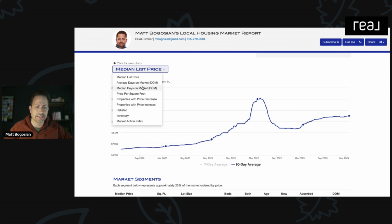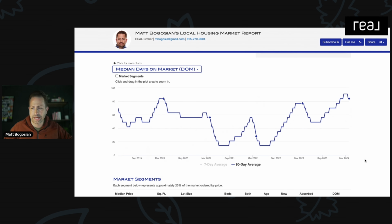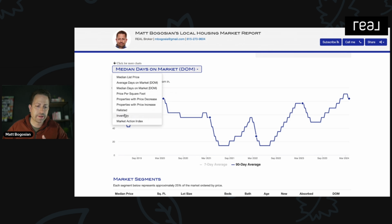Let's look at the median days on market. That's another one I'm kind of interested in. Look at that. What an interesting graph going back. It does look like it's increasing. It's just slowly stepping up. I have a feeling we won't go down as far right here, and this is going to continue to go up. So as these days on market start to increase, that's going to start to put a little bit of downward pressure on prices. But there is one problem that I'm seeing right now, and that's going to be inventory.